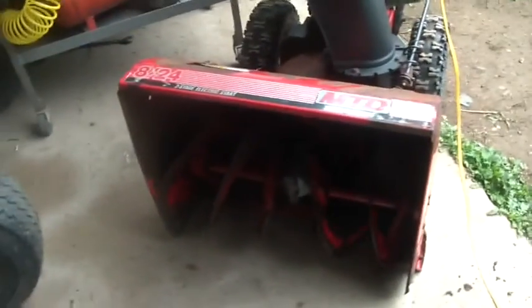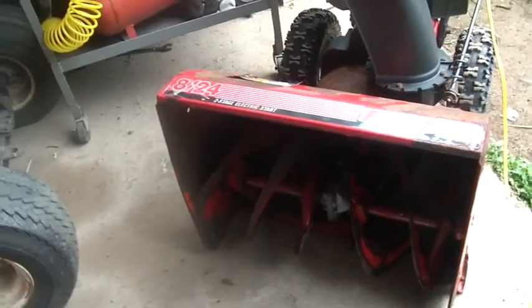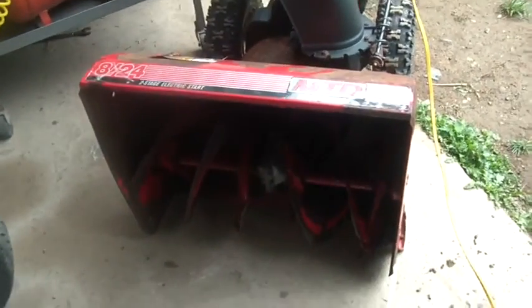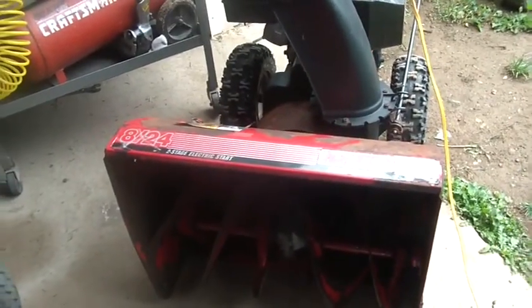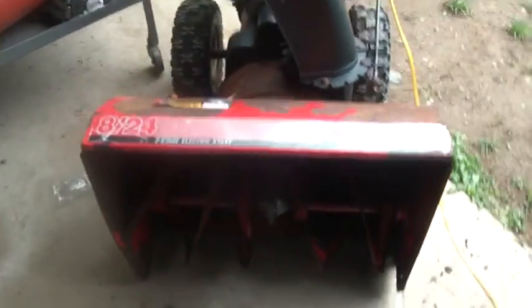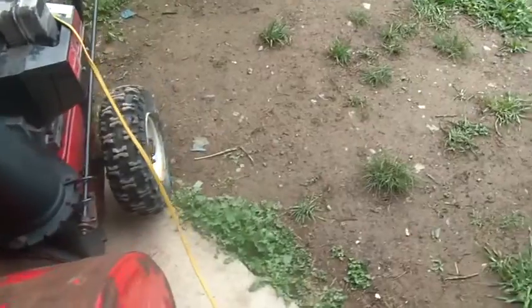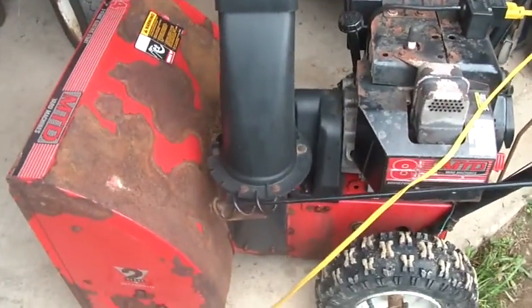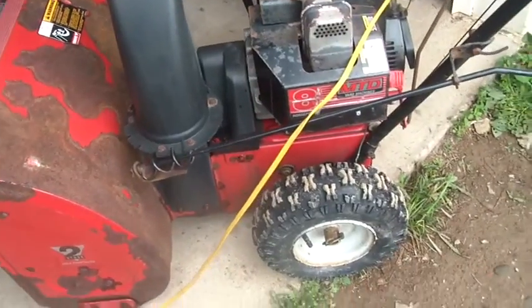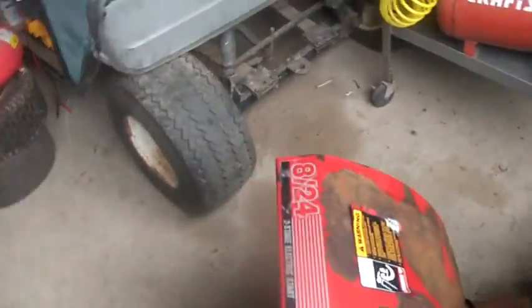You can obviously see that it starts. The auger goes round and round. It doesn't drive forward very, very well. I did pressure wash it, so I don't know if I got any water in there or anything, which may be causing me some trouble. I'm happy that I don't have to completely tear the carburetor apart. Probably what I'm going to do is, I did check the gas. It smelled good, and there was quite a bit in there.